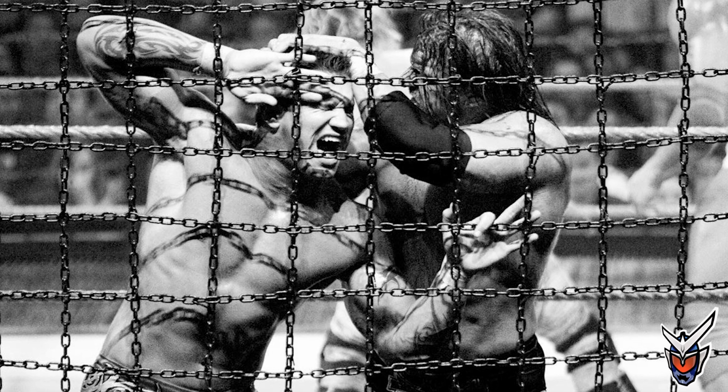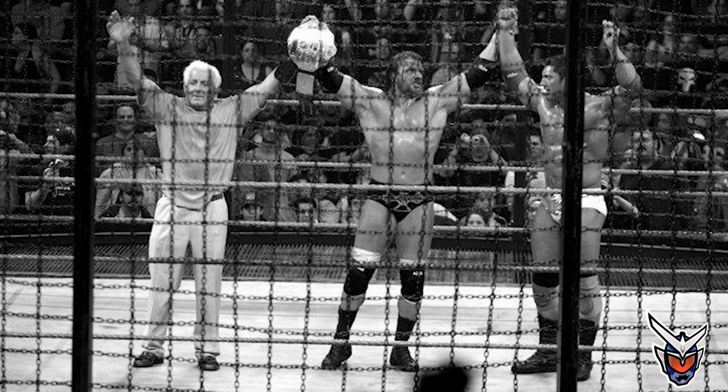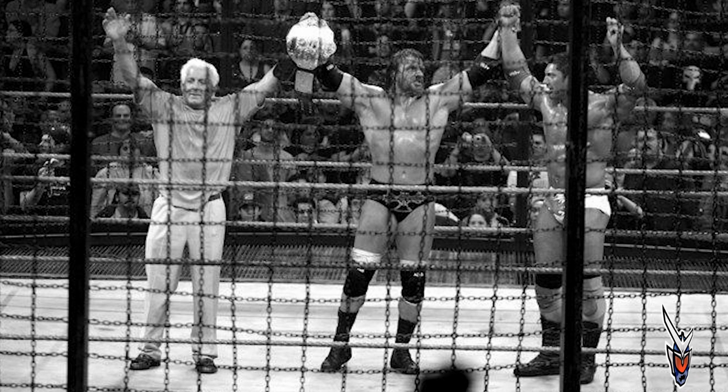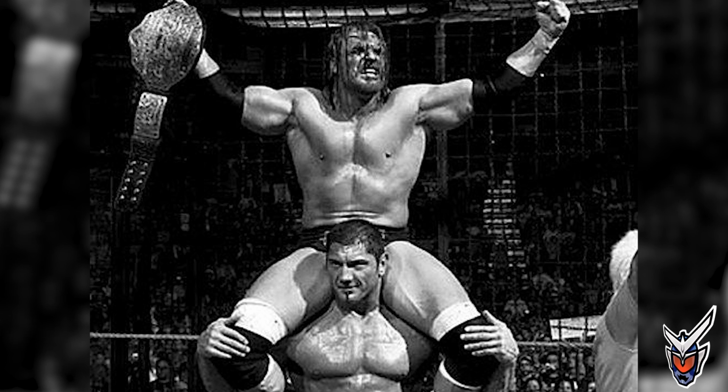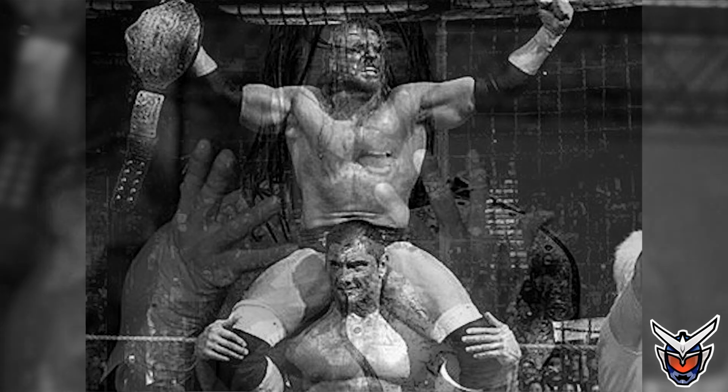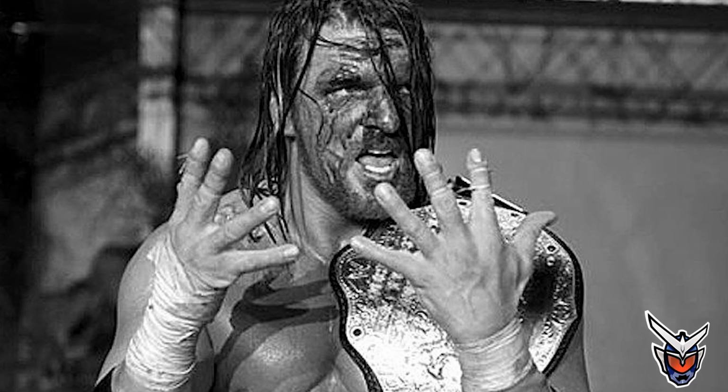In the end, Triple H was able to get his title back thanks to Batista sacrificing himself for Randy Orton, but Triple H was able to get the victory after pedigreeing Orton to reclaim his World Heavyweight Championship, which eventually led to Batista turning on Evolution and winning the World Heavyweight Championship at WrestleMania 21.